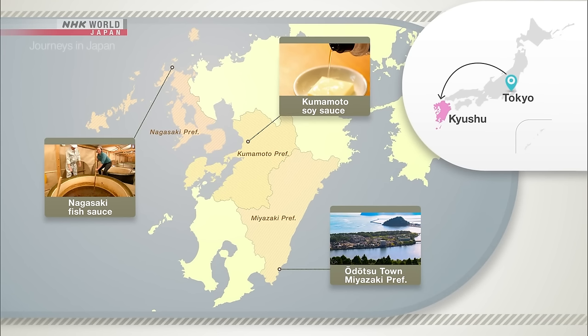To reach Nagasaki, flights from Tokyo take 2 hours. From there, you can take a ferry or train to travel to Kumamoto and Miyazaki.